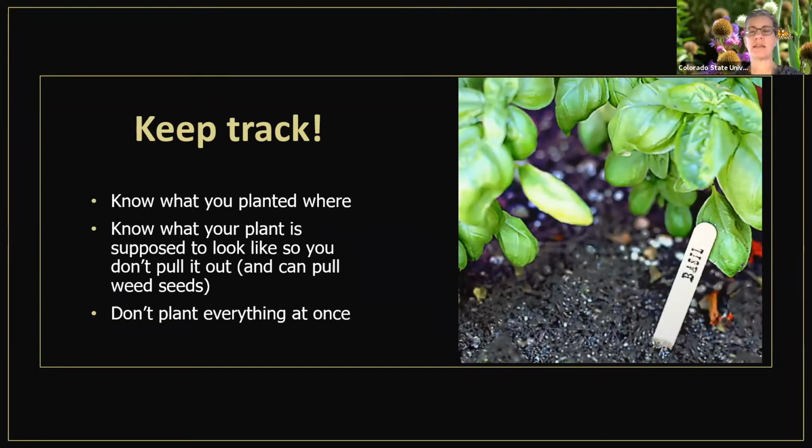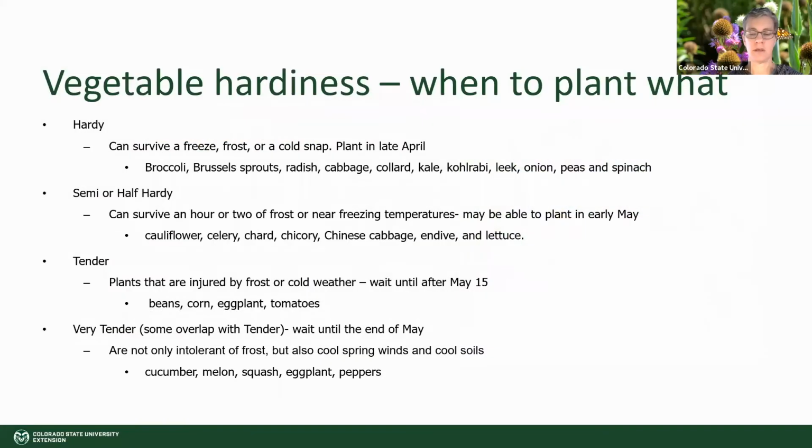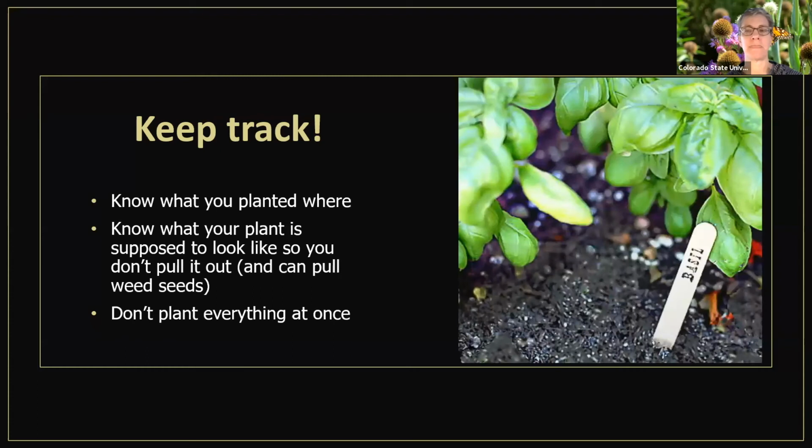Another thing is not to plant everything all at once. If you're planting lettuce or basil, you could plant them several times during the summer, and that will keep them from all maturing at once. It'll also give you some in reserve in case we get a devastating hailstorm. Okay, so any questions there?